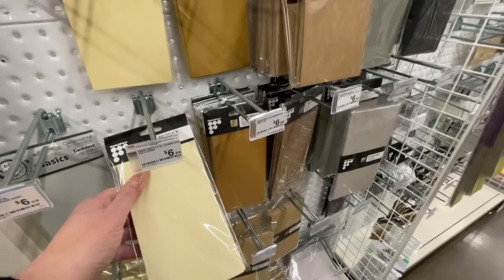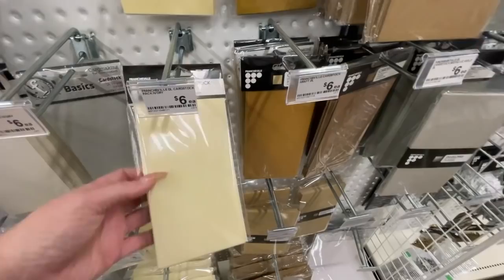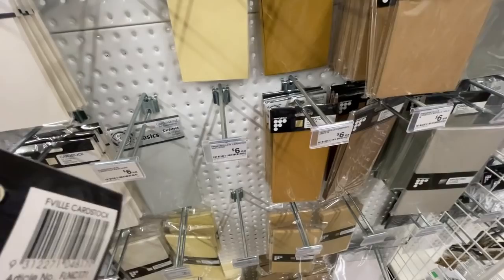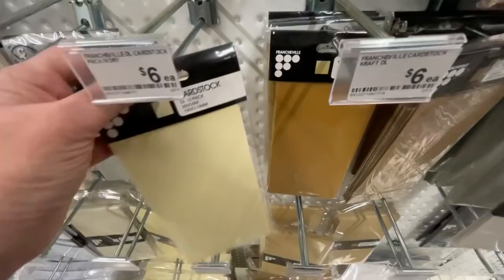Only 10. Hang on. Are they envelopes? I can't tell what they are. No, it says cardstock, 10 packs. It's only 10 in there. I'm not paying $6 for 10. Get out of here. Who do you think you are?